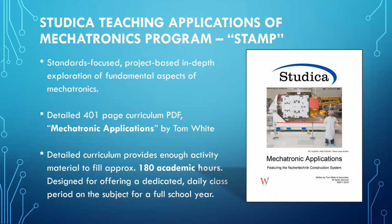Next, we'll look at the STEM Teaching Applications of Mechatronics Program set. This is again designed as an in-depth, standards-focused, project-based exploration of fundamental aspects of mechatronics, which is based around a highly detailed 401-page curriculum document entitled Mechatronics Applications, written by noted STEM expert Tom White. When used in conjunction with the building materials included in this set, the curriculum is designed to provide enough activity material to fill approximately 180 academic hours.